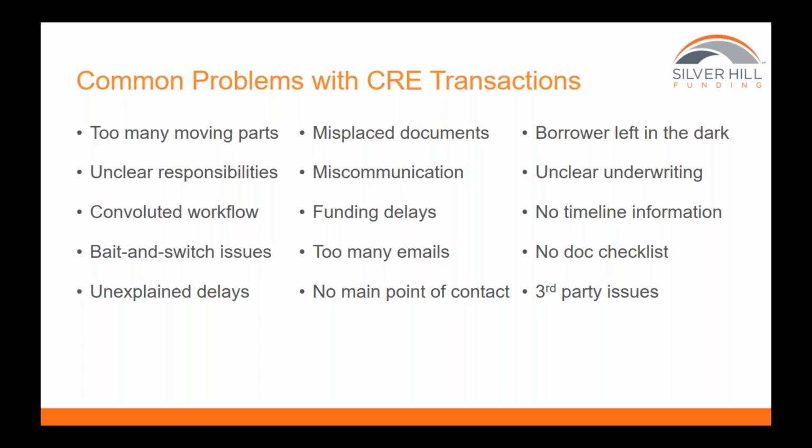So, too many moving parts, unclear responsibility, who's responsible for doing what, workflows that don't really work, delays that are unexplained. There's too many people that you talk to, too many emails, but nobody's communicating the right solution or the right problem to solve. So all of these are big issues that come up along the way in a mortgage transaction. In order to minimize these, the idea is to really think about each step in the process and how to eliminate these issues from each step in the mortgage flow.